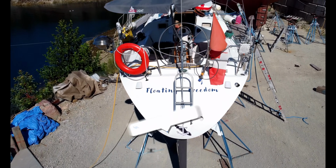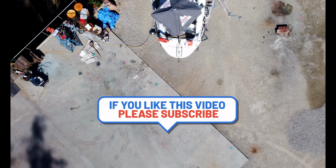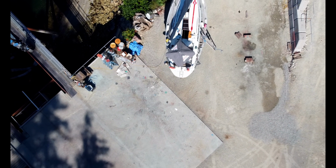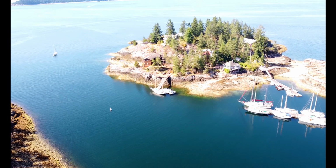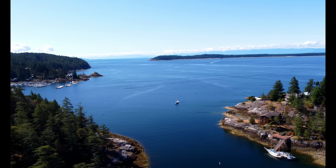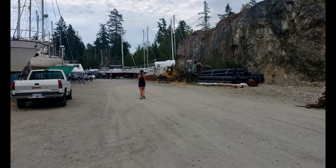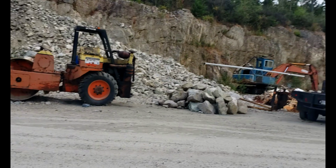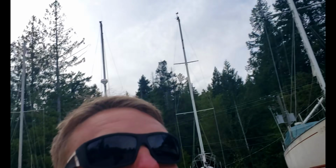With everything bolted back together, the only thing left to do was check the alignment once it got dunked. Boatyard goes on forever. Heavy machinery, drilling equipment.